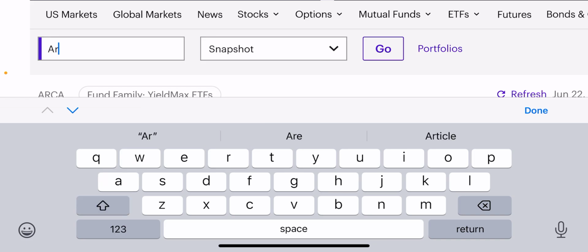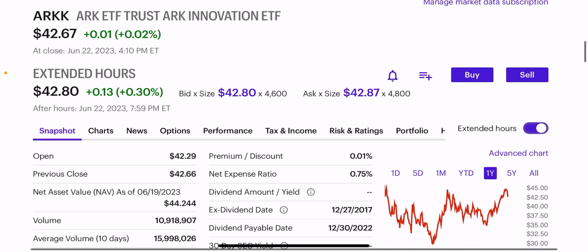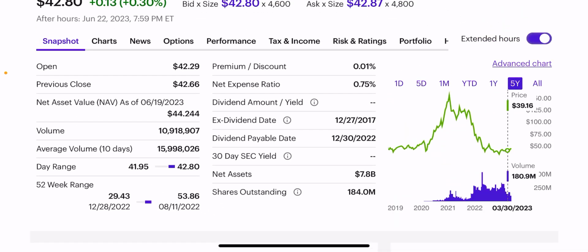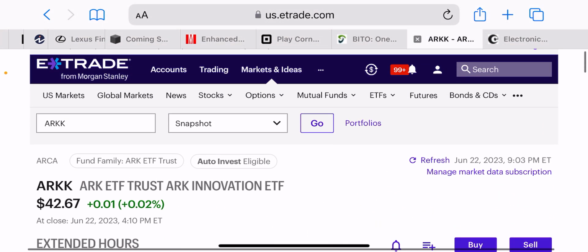To me, that's a good way to play tech and growth because ARKK is still cheap. It's still significantly off its highs. If you look at it on a 5-year chart, it's still heavily depressed there. It used to be at, looks like 150, and now it's at 50. I still believe in ARKK.